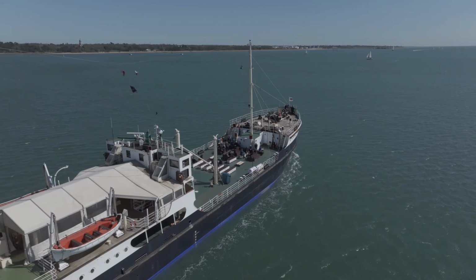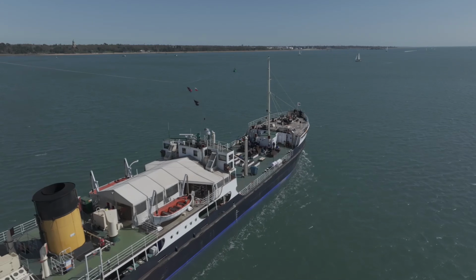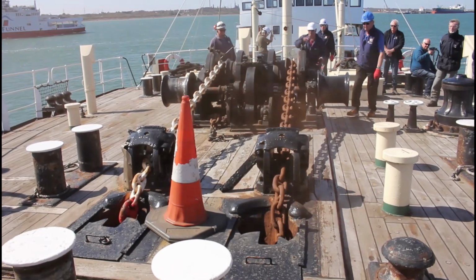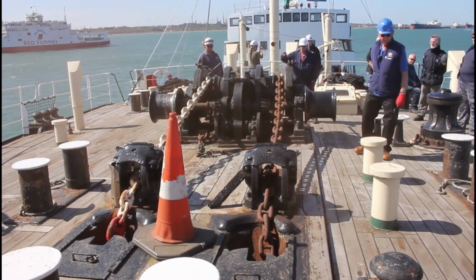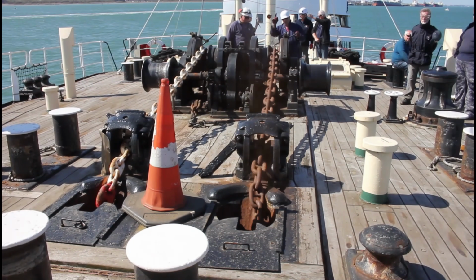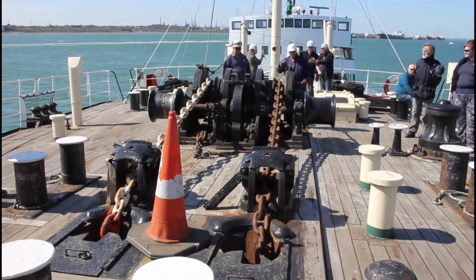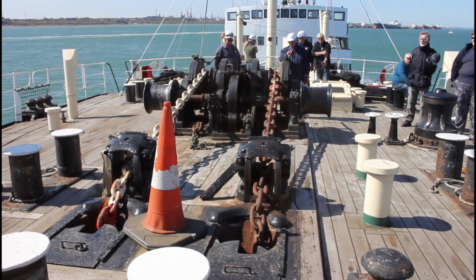And of course, no ship should be without a proper steam windlass. It's running out real slow, just waiting for the weight of the ship falling back to drag it out.